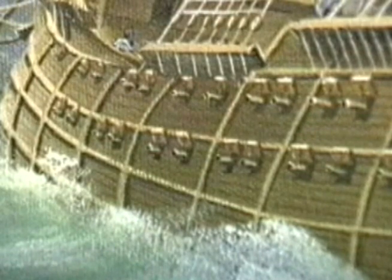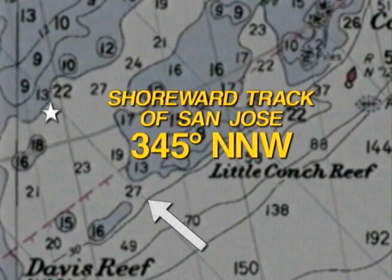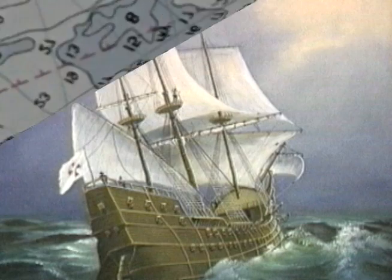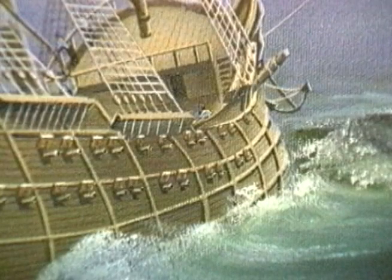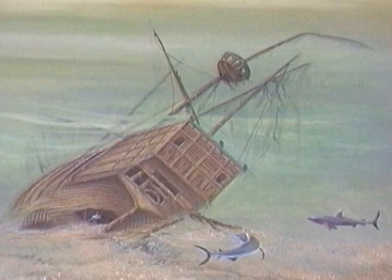In the fury of the hurricane, San Jose was swept between Davis and Little Conch Reefs. On the outside edge of Hawk Channel, her stern smashed aground. She lumbered on for 200 yards before sinking, bow facing seaward, stern facing shoreward. Let's check out the wreck site 260 years after the disaster.